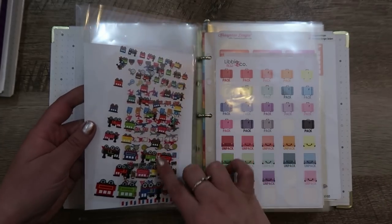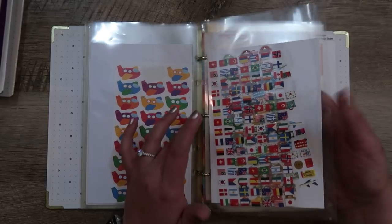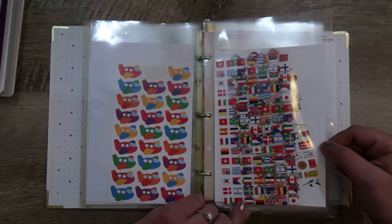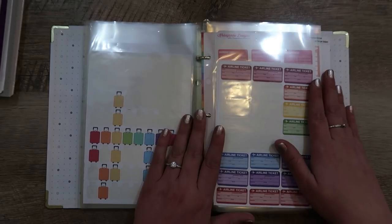Some more random stickers. These are the little ones that are from Asia that I remember everybody was on the hunt for. And I forgot about these. Look at the little India one I should have used for India. I need to remember I have these for China. So cute. Packing and unpacking, and then the airplane tickets.